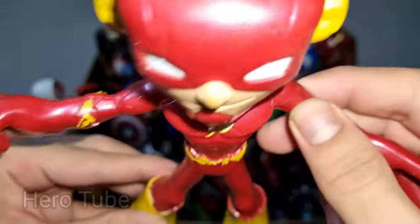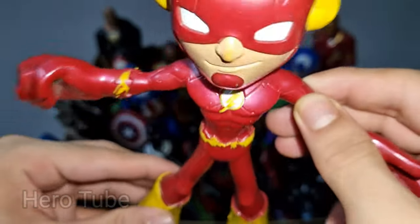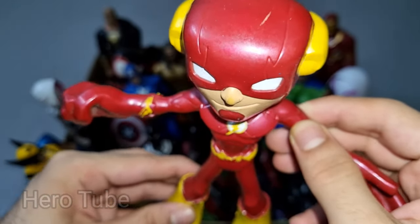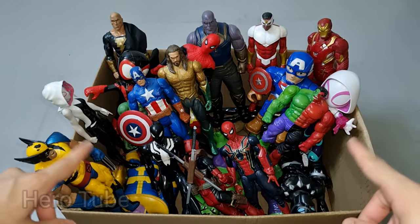So cool, so nice. Super fast, the lightning thunder speed superhero, really cool. This is Flash Cartoon. The DC superhero, really cool. Check the next one inside, you guys.